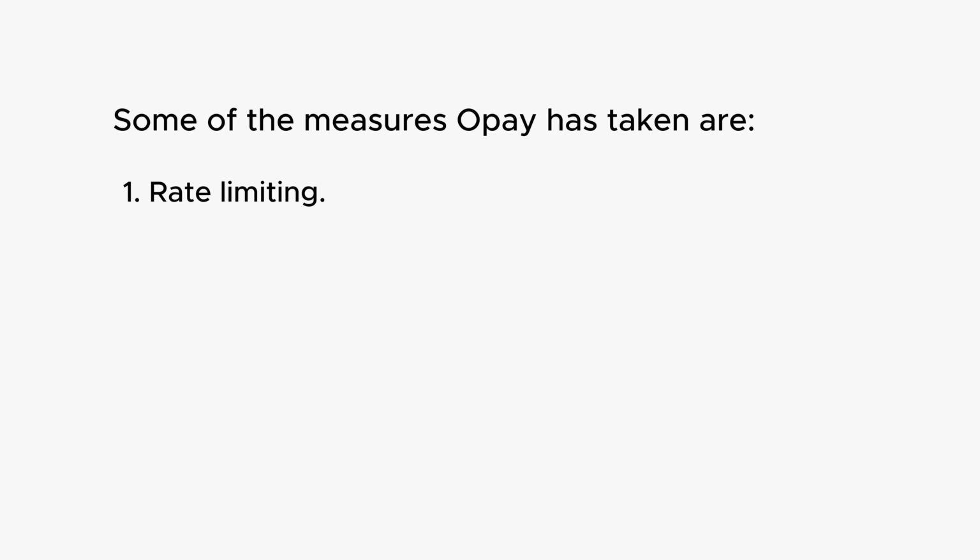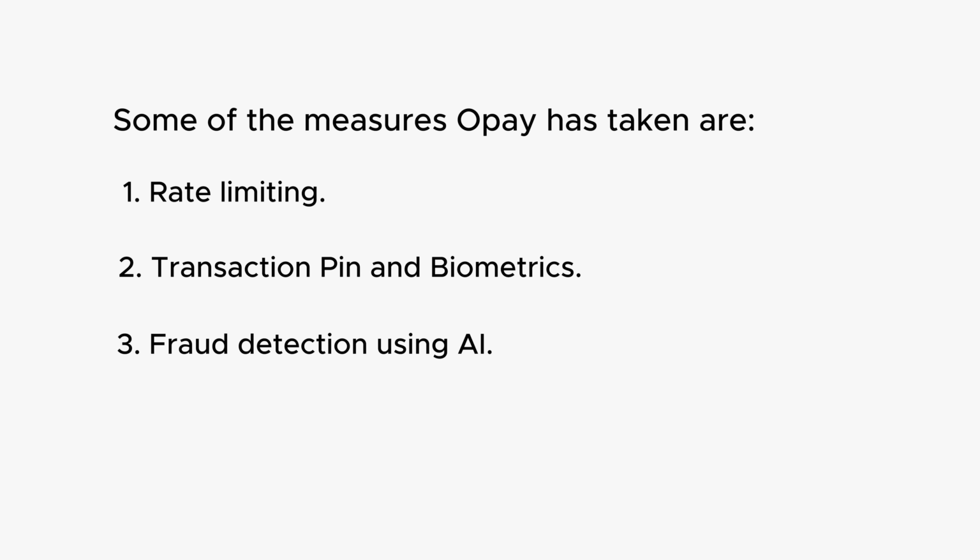So in Opay, if you notice, you can only do a maximum of 5 transfers per minute. Alright, so you are limited. Opay also use transaction PIN and biometric for authenticating users. They have also taken a bolder step to adopt AI-based fraud detection in their application. So your activities in the app is monitored by AI. If it detects any weird behavior or abnormal transaction patterns, it will immediately flag the transaction and notify Opay to take necessary actions. Now, Opay has also enforced daily transfer caps in order to ensure that speed does not compromise security. So there is a certain amount that you cannot exceed in a particular day.